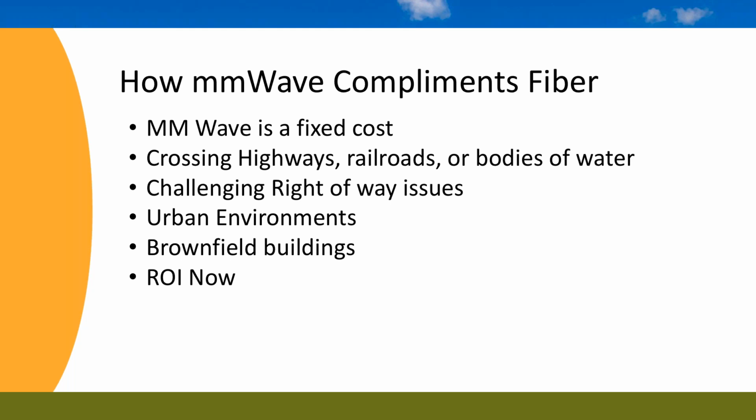Or even extending out. We have a lot of customers today that will have a fiber NOC, and now they'll use mmWave to connect multiple businesses within a mile or so, and they will end up bringing 100, 200, 1 gig connections to them right out of the gate, and run a hub and spoke, complementing each other using fiber to feed the NOC, and then using the mmWave to be the spokes. And there's a great advantage to that.